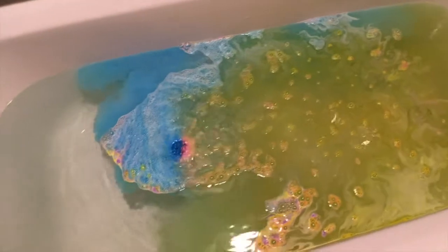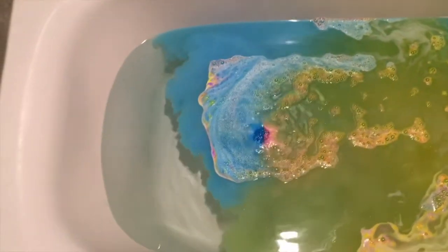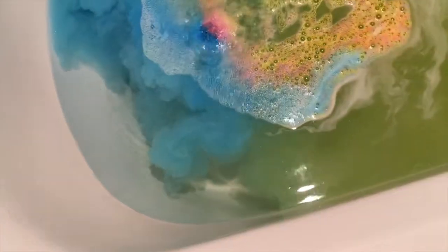Oh my gosh, look at all the colors. Look at that. It looks so good. Lush is killing it. Definitely worth the like $8 that this bath bomb was. Oh my goodness, I am high key in love. Look at the cloudiness in the water. That's so nice. Oh, this is gonna be the best.